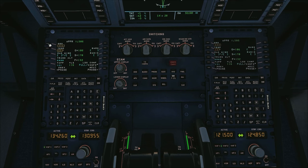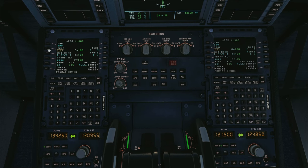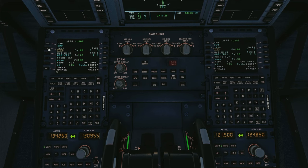Okay, so let me see. 990 is giving me the weather at the moment, but that might change. Winds 8011. Yeah, 990 is QNH Shannon. Winds are 080 at 11. Runway 06. Transition level is 70. And information is Delta. Cool. Looking good for our approach.